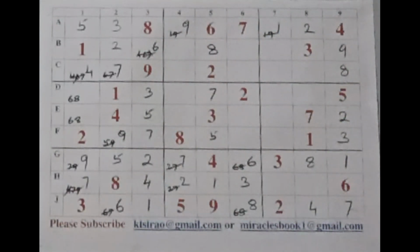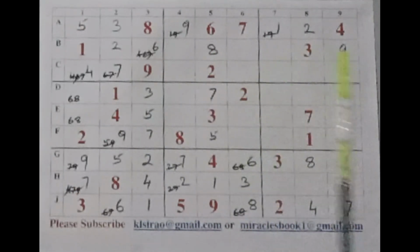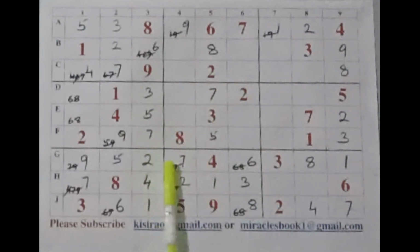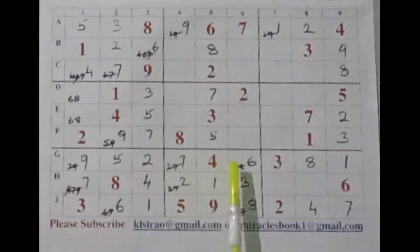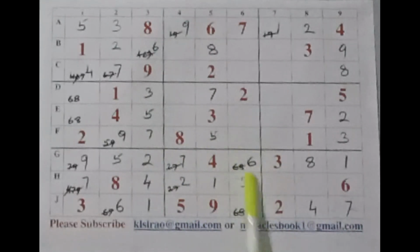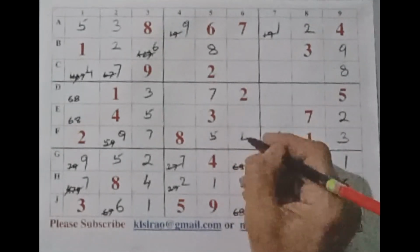And now, shall we have a look at this column? Only 3 vacancies are there. What is the requirement? We require 5, 6 and 9. A 6 here and 9 here. Let us look at this box or this row for that matter. Row F. Shall we see what are the 2 numbers required here? We require a 4 and 6. Yeah, we have the 6 here. So let us assign 6 here and 4 here. That's nice.